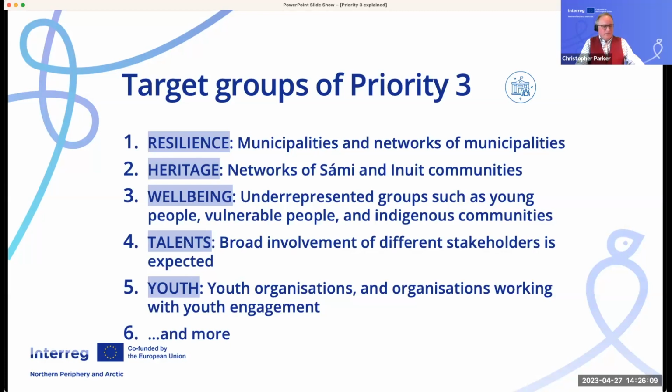Lucia has been working quite diligently in identifying and mapping all of these groups that we know of now, from Finland across to Greenland. So it's a very useful resource that we've developed there.